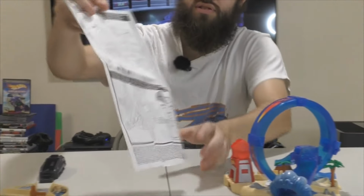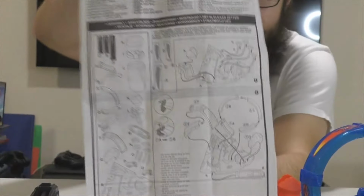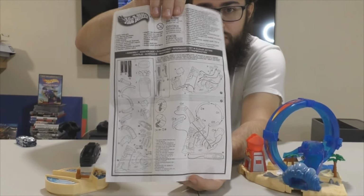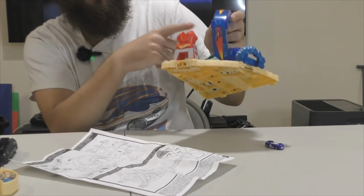So here's what the instructions look like in case you just want to show people that. And then this is what it looks like on the other side, where it tells you how to assemble it. Oh, you have to go from the launcher through here and then out the other way.